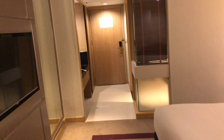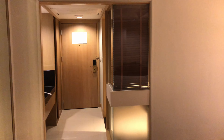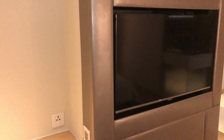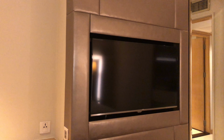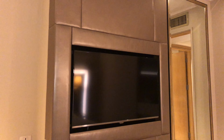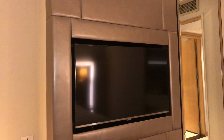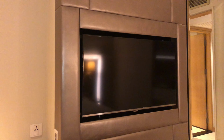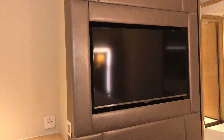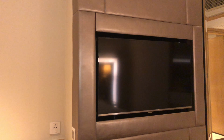Okay, so just to reiterate, this is $100 a night. It's pretty cheap for a 5-star hotel in Bangkok. I think it's one of the cheapest 5-star hotels. For 100, I even have breakfast, and I'll show you the breakfast later. But the bad thing is the design is a little old. I mean, it's less modern, but I can accept it.